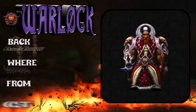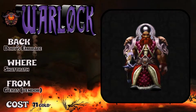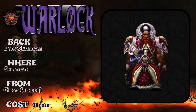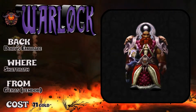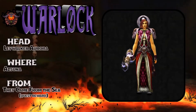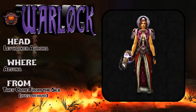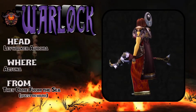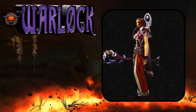Decent drop rate though. The back, Dory's Embrace at Wrath. Garrus is the vendor, and it's about 71 gold, so it's an easy pickup on the cloak. And the head piece, Laywalker Aurora. You get it out of Azuna. There's the quest reward, but there's a lot of lookalikes on that particular headpiece, so not difficult to pick up.